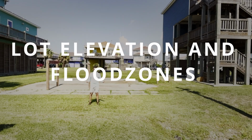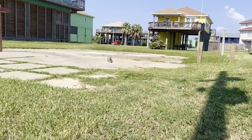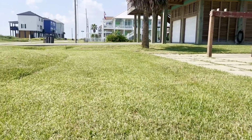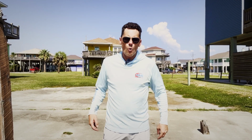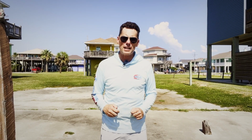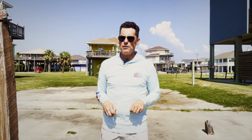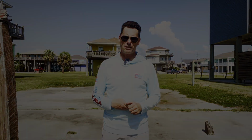Another important thing to consider is lot elevation and flood zone. Look how low it is compared to its neighbors. Once all this concrete is removed, we would have to bring in 40, 50, maybe even 60 loads and get a drainage permit just to bring us up, even with the street or even with our neighbors. That's an extra $20,000 to maybe $30,000 in cost.